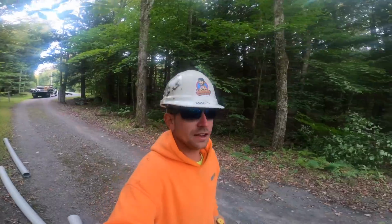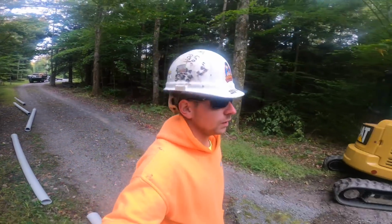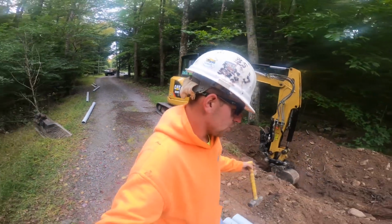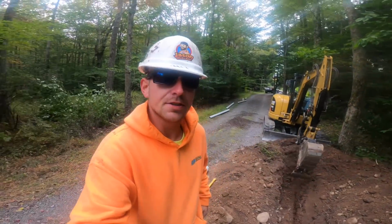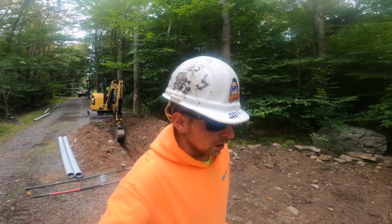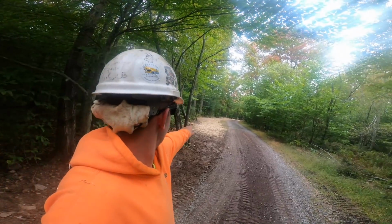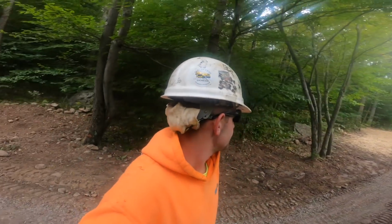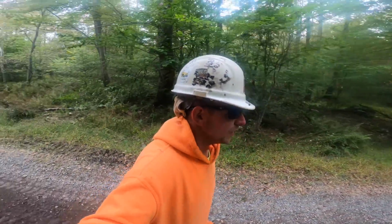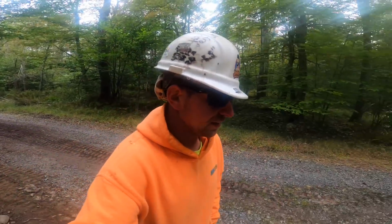Hey guys, we're on day 4 of this job. Should be done today, we're hoping. We're gonna plan on taking this mini over to another job about 15 minutes away near the Pocono racetrack for a tower that feeds the people that are there, the fans in the stands. Yesterday we got everything seeded and strawed, except for this last 40-50 foot area. We have about 200 feet of pipe left to do today. So I think that's doable.